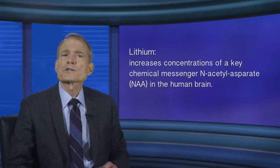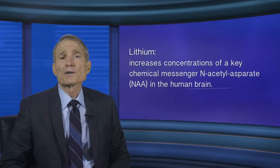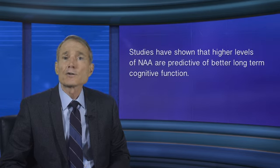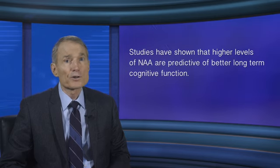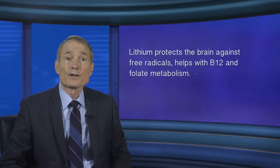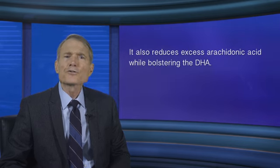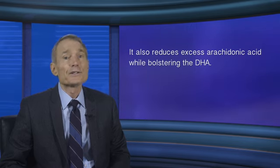It also increases concentrations of a key chemical messenger, N-acetyl-aspartate, NAA, in the human brain. Studies have shown that higher levels of NAA are predictive of better long-term cognitive function. Lithium protects the brain against free radicals, helps with B12 and folate metabolism. It also reduces excess arachidonic acid while bolstering the DHA.